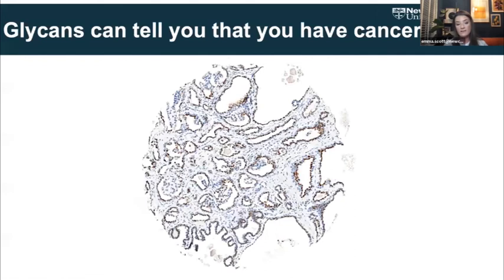So another thing that it can tell you is whether or not you've got cancer. When you are diagnosed with cancer, you'll often need a biopsy. A doctor will take a biopsy, and then it'll be sent off to a pathologist where they'll look at the tissue in great detail, and they'll stain it.